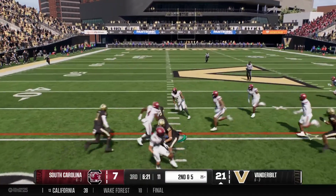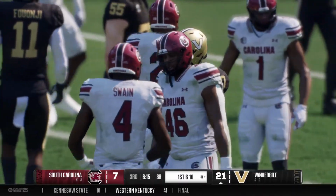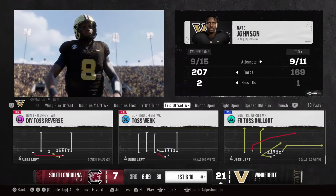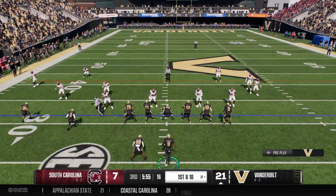Pulls and fires complete. They get him on the ground after he gets enough to move the sticks. I tell you, this slot receiver, he really does give his quarterback a nice option. Runs really good routes. He's got nice hands, and you saw it on that last play. It's 1st and 10 from the 31.